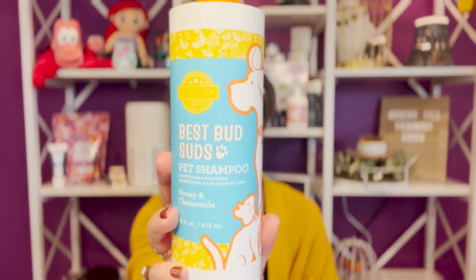Let's start with the favorite of all of my customers and pet lovers alike. This is Best Bud Suds. That is quite the tongue twister. Best Bud Suds. Now, this is a pet shampoo. This is safe to use on dogs and cats. And when you purchase the Woof box, you are going to get this in a brand new fragrance that had never been released before in Black Raspberry Vanilla. So, so, so yummy.